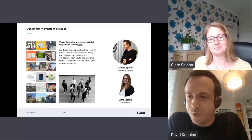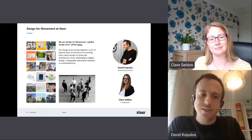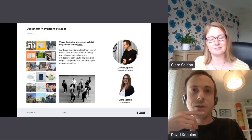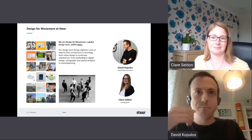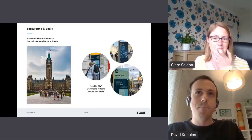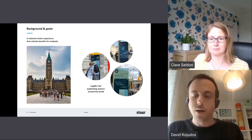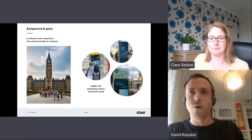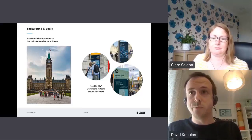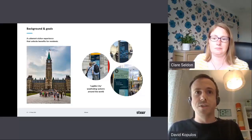So my name is David Kopulos, and I'm a principal consultant with STEER and a wayfinding specialist, and I was the project manager for this Ottawa Wayfinding and Mapping initiative. So just to give you some background, our client for this project was Ottawa Tourism, who years and years ago identified a need for a more coherent visitor experience. And the way to do that, they felt, was by unifying the way that information was provided to visitors.